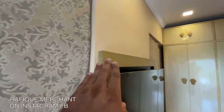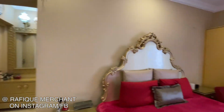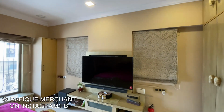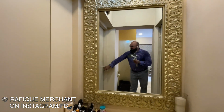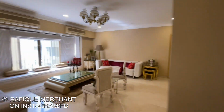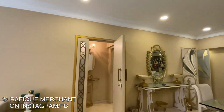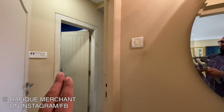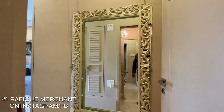So you've got windows. If you open them, you get a lot of light coming in, so it's ventilated from all sides, as you can see. If I open that up, it'll have more natural sunlight coming in, and it's a proper Vastu compliant home, no doubt about that. So what we do now is go into the other bedrooms, and this side is 2 bedrooms, 1.5, 1.5, and this side is a proper big bedroom.